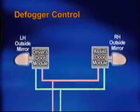The BCM sends defogger switch signals to the driver's door module and the assist door module using CAN communication. These two modules then activate the heater controls for the outside mirrors.